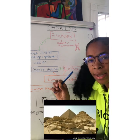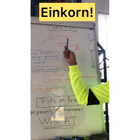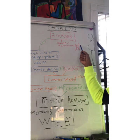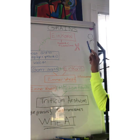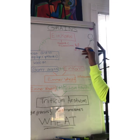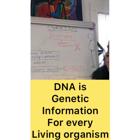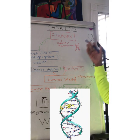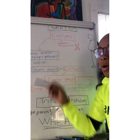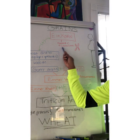And you have to look at a lot of these grains, or anything that you eat, as a living organism because these things come with chromosomes. What are chromosomes? Chromosomes are this little X. It could come in a variety of shapes, but essentially it packages DNA, which is a large molecule that provides all the necessary information for us as humans or fruits or plants or animals to survive, reproduce, and then they contain genes. So einkorn is an ancient grain that came out in 10,600 BC and has 14 chromosomes.